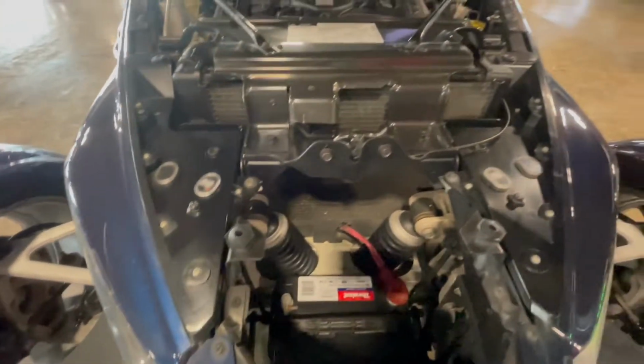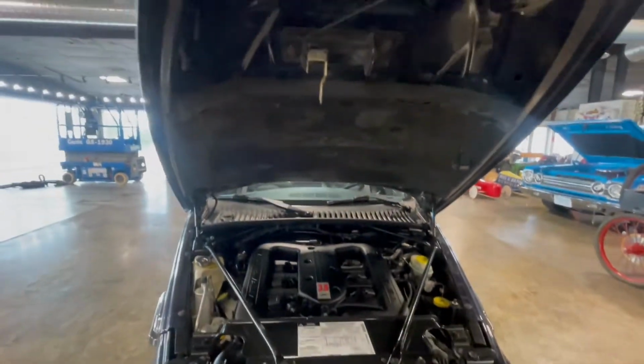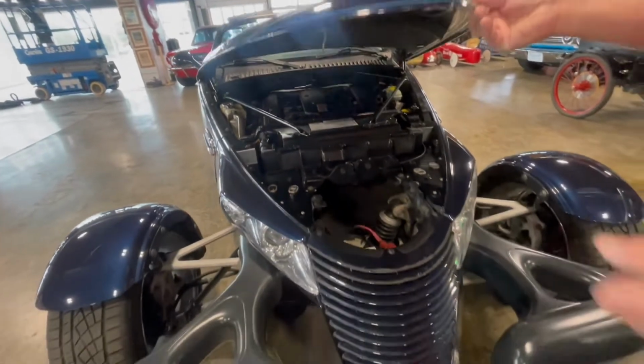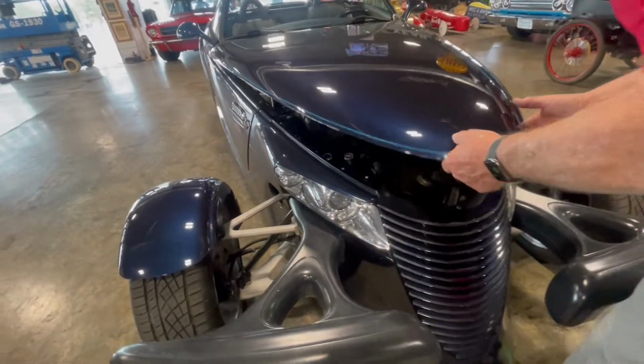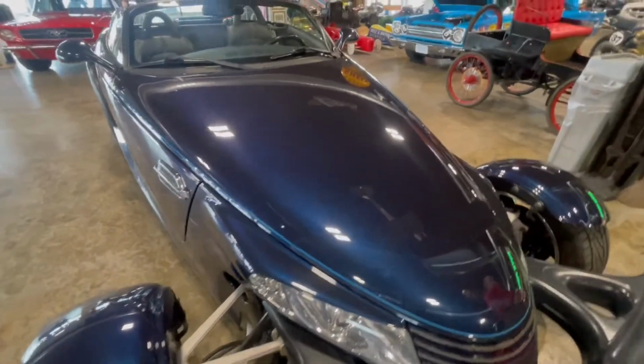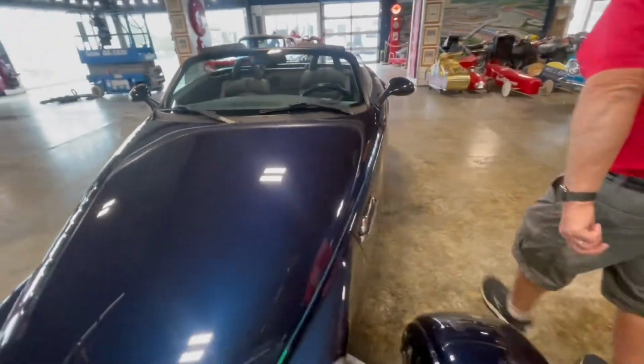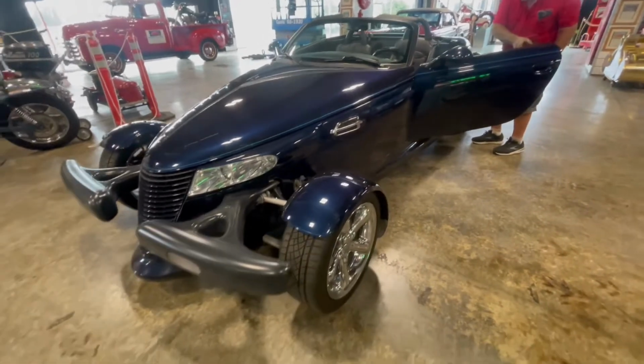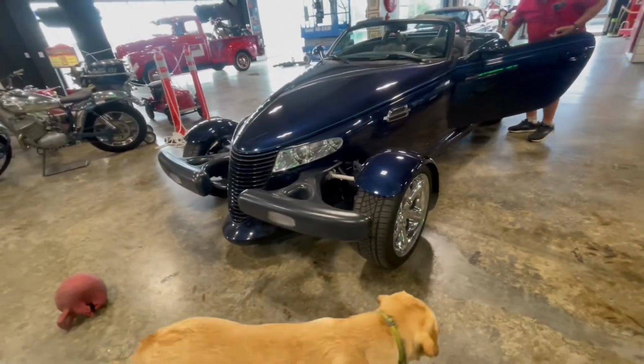I mean, this is a race car. I'm sure that people could use them. I don't know if they've ever raced them or not. I don't know much about them. That's kind of why I bought this, because I just wanted to have a neat car to drive. So now you know how the top goes on. I'm going to start it up and run it for you.